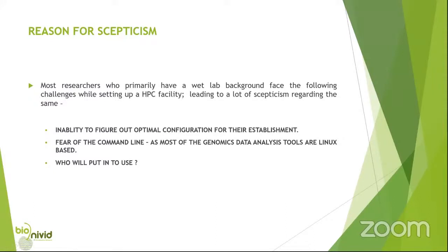People, researchers, they are interested in procuring resources that can help them crunch their genomics big data into something meaningful that can add value to their research. But there are few reasons that make them a bit skeptical about taking the plunge and setting up a computational facility in their own local environment. The first and foremost is the inability to figure out the optimal configuration for their establishment. Most of the times we end up overspending or underspending, and the setup that we procure does not cater to our requirement to its full capacity.